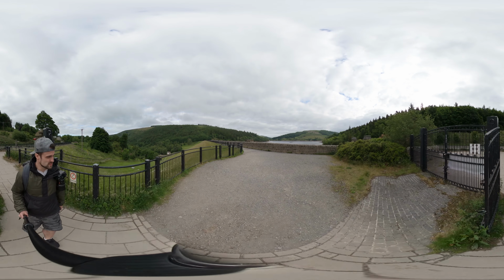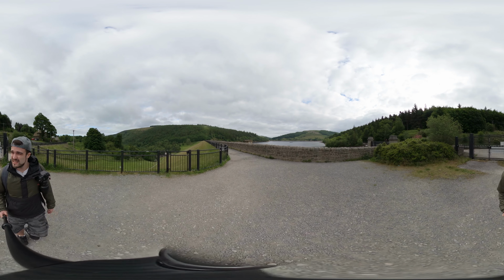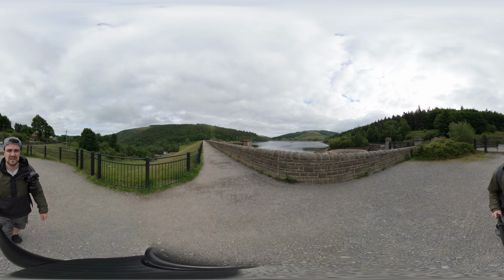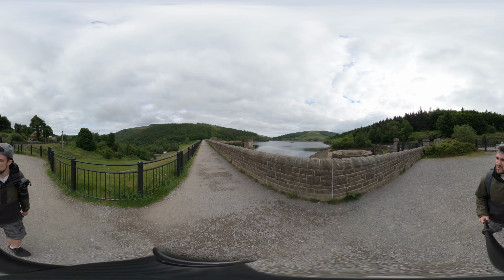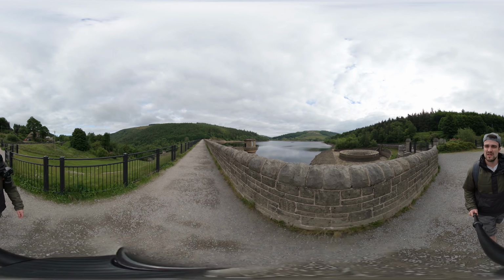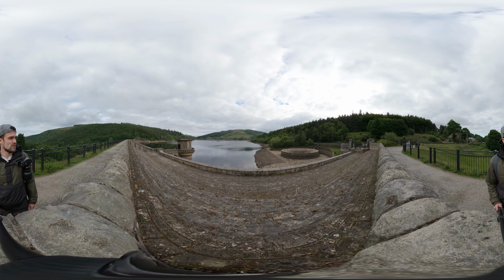I think I must have knelt in some nettles because my leg is killing me. Here we are, Ladybower. Oh, the water level's a lot lower than I've ever seen it before. Yeah, I've never seen the water level that low before.